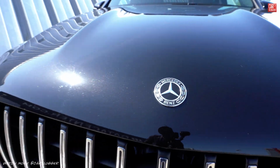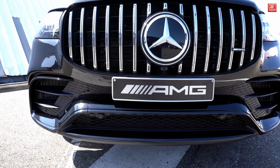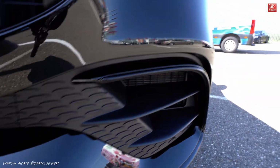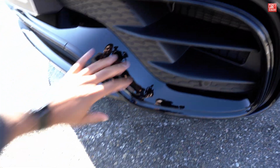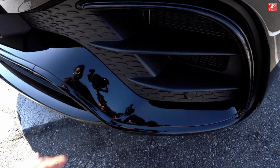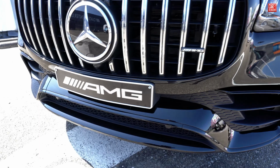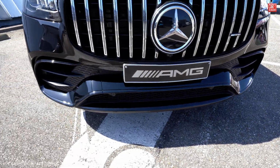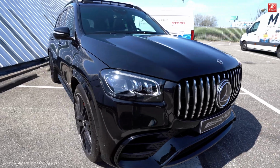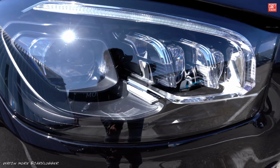A little emblem of the star. And then down here we have the AMG bumper. Huge intakes, huge bumper styles here. So if you look closely, this is my hand actually, you can see how thick this is, how the AMG bumper sticks out. This is all gloss black, intercoolers on the left and on the right of course. Down here the Parktronic sensors. Yeah, the front is definitely very Mercedes-Benz. Headlights as well, full LEDs.